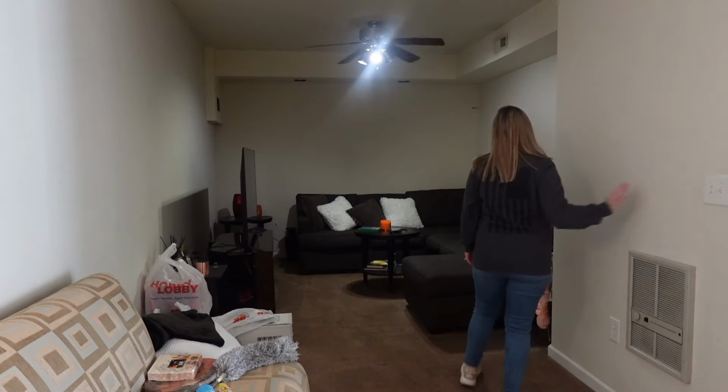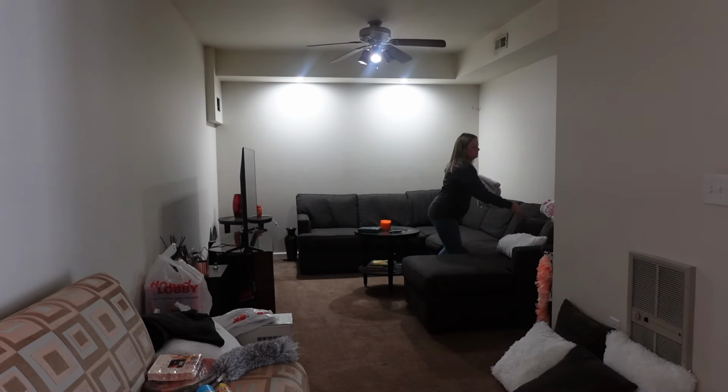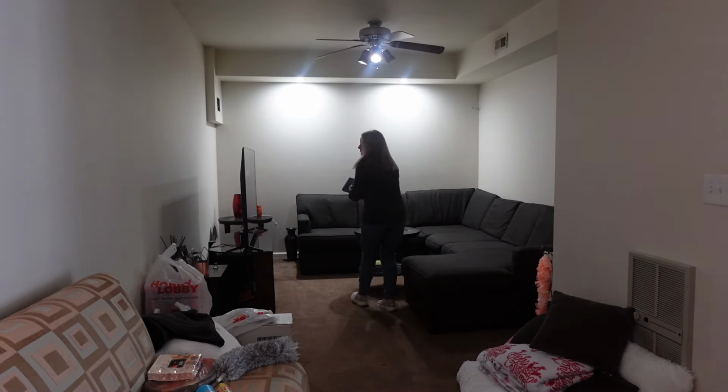So every now and then I do like to come downstairs and get some things cleaned for Mary Ellen because a lot of this stuff she just can't do and she shouldn't have to. So I wanted to get this couch cleaned for her. I also wanted to clean the ceiling fan for her because it is really tall.